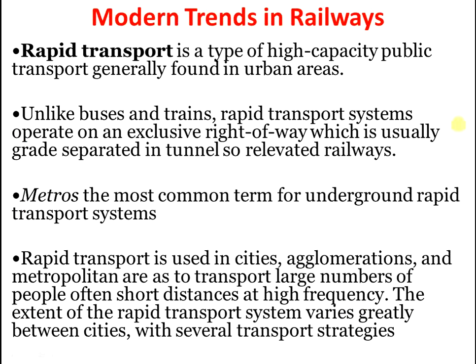Next point, modern trends in railways, the last point of this chapter. Rapid transport is a type of high capacity public transport generally found in urban areas, meaning things like metro, monorail, or bullet train. Unlike buses and trains, rapid transport systems operate on an exclusive right of way, which is usually grade separated in tunnels or elevated railways. Metro is the most common term for underground rapid transport systems.